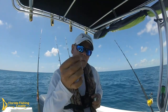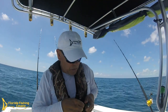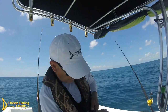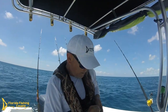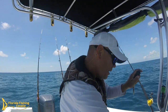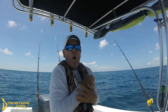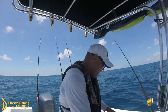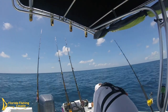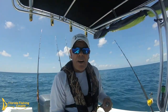I'm just going to take this needle with the rubber band, run it through his nose, and pull it carefully through. So the rubber band is showing on both sides. Then hold the fish. I almost ate him. Important part, hold the fish.